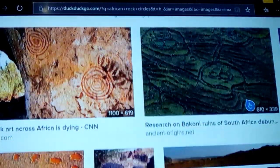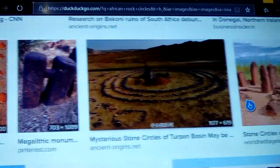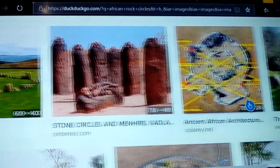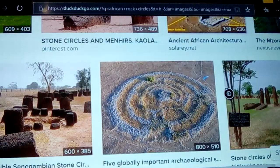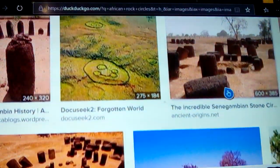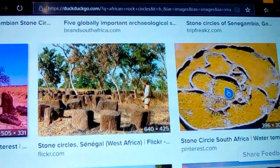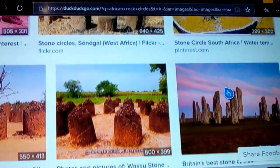Strangely, they're finding these Celtic swirls that are all around, and they tell you rock art across Africa is dying, it's going away. It's slowly but surely eroding away. Stone circles that are going there, and people need to look into this because they've made all these different connections in ancient African architecture and so on, and sacred geometry, and it's in Africa, but it doesn't have anything to do with what you try to call Africans today, because most of the white people are not really there anymore, or Caucasians are not there anymore.